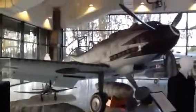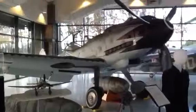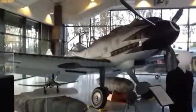You've heard of the Battle of Britain. This is what the British were contending with, other than the bombers and all that, but this is what they were going head to head with in these Spitfires. They were fighting against these ME-109s.